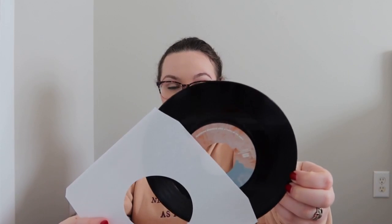Let me show you how adorable this is. Guys, it's so little and adorable. Oh my gosh, and it actually does play. When I saw 7-inch, I was like, oh my gosh, this was my first time ever having a 7-inch vinyl. I wondered how it was going to play, and it plays just like the others. You just have to adjust it a little bit.